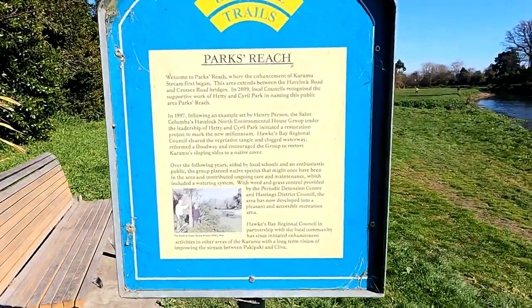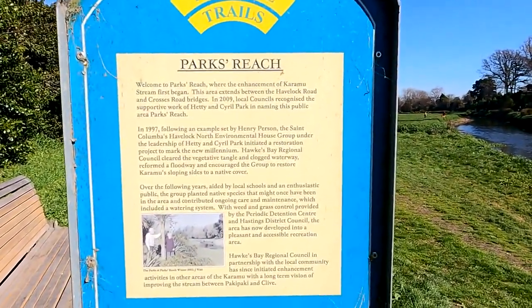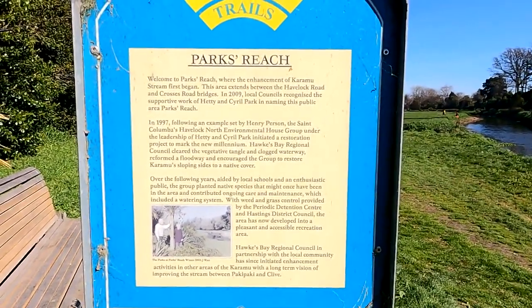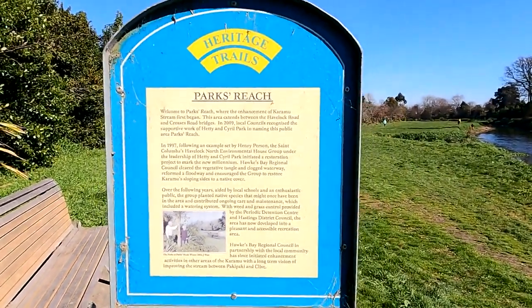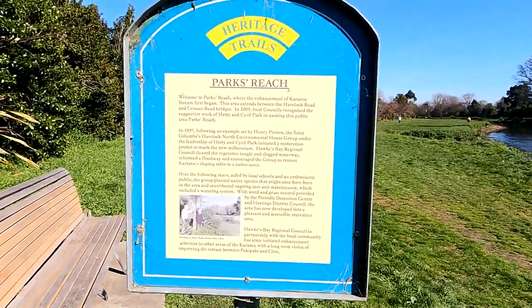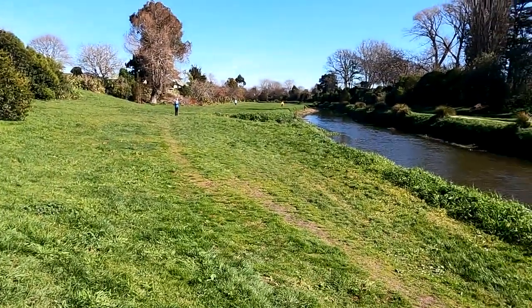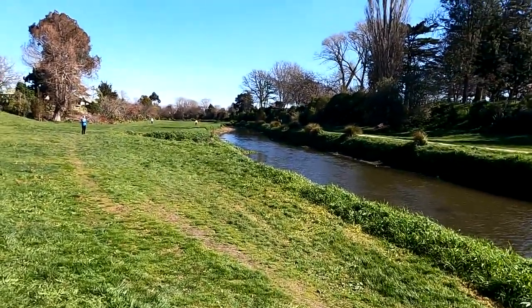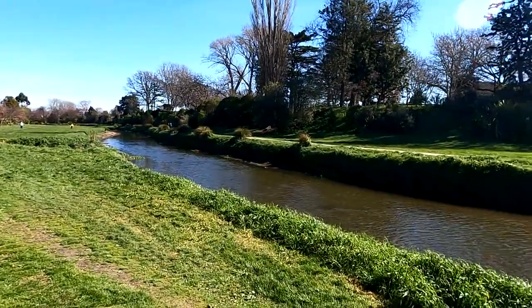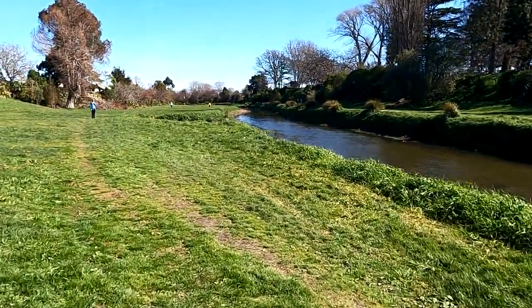Today, Kathy and I decided that seeing her vehicle needed petrol before she goes to work tomorrow, that our lockdown walk would be a little further from home, but not too far. So we're down by the Karamu stream and Kathy's down there waiting for me. So we're going to go for a walk along here. We came down the other side and now we're walking back to the car, which is parked up by Mary Doyle.